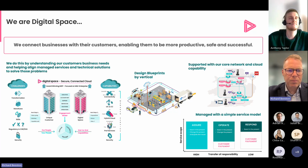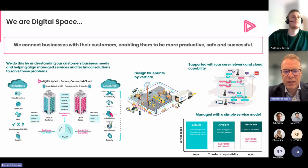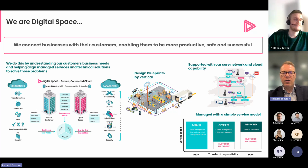So my little section here is just a little bit of a reminder or introduction, if you're not aware of us, to Digital Space. We are a managed service provider, and we connect businesses with their customers and enable them to be more productive, safe, and successful. We have been established for around 20 years and operate in the UK market generally.